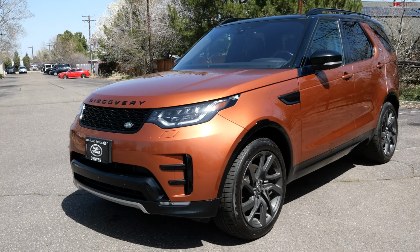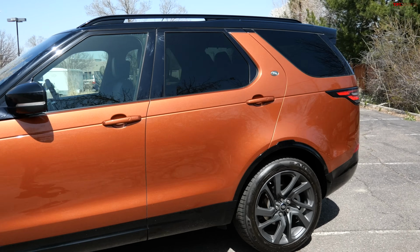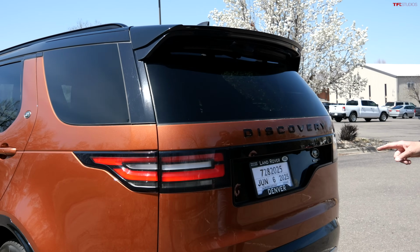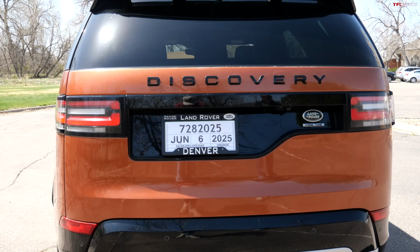Now, of course, the design of this is controversial. Let me show you the most controversial part of it. Even back when I went on the launch of it, people were like, this is weird. And that would be this right here, this off-center license plate, which people don't like, and I kind of do like.